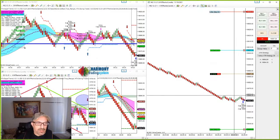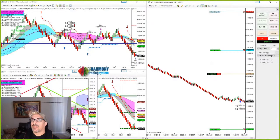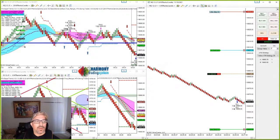Order canceled. Picked up some profit off of that first one. So we're up decent on this trade, about 11 grand, but we should get paid a little bit more.